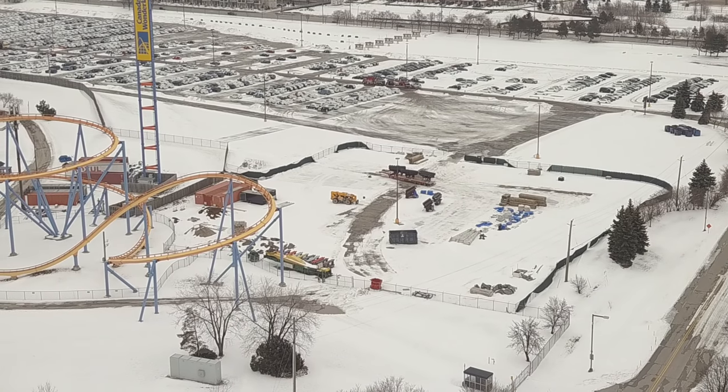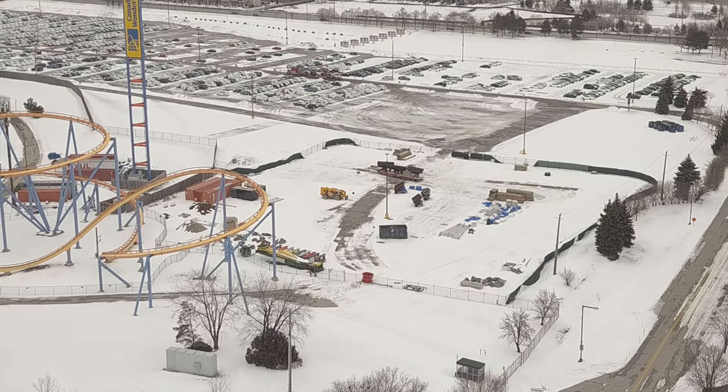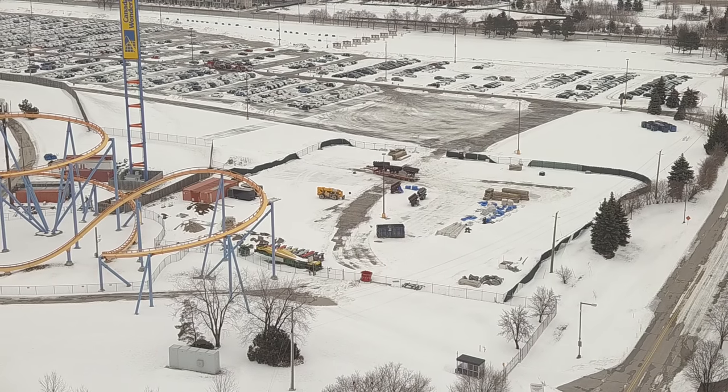Alrighty, I have an amazing construction update for you guys today on Yukon Striker, Frontier Canada, and I guess the same old with Orbiter. Some very exciting stuff going on.